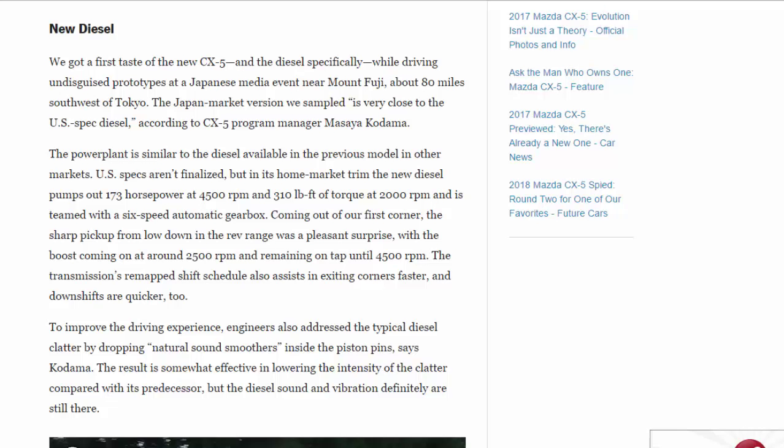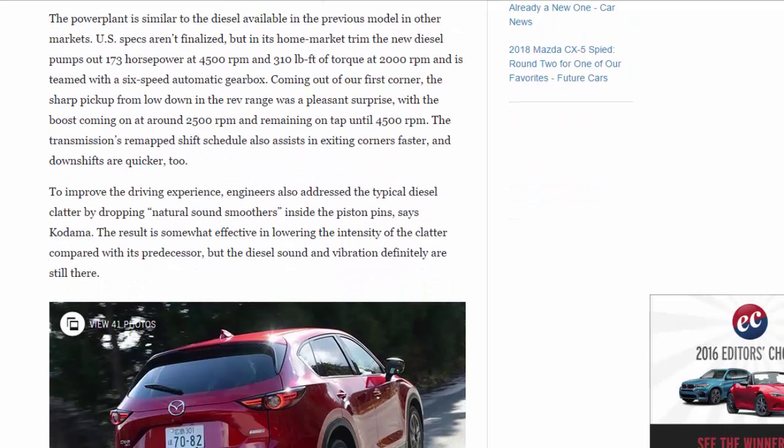We got a first taste of the new CX-5 and the diesel specifically while driving undisguised prototypes at a Japanese media event near Mount Fuji, about 80 miles southwest of Tokyo. The Japan market version we sampled is very close to the U.S. spec diesel, according to CX-5 program manager Masaya Kadama. The power plant is similar to the diesel available in the previous model in other markets.